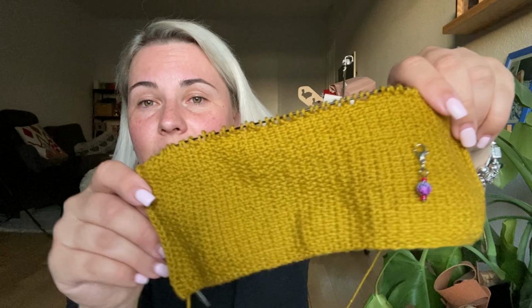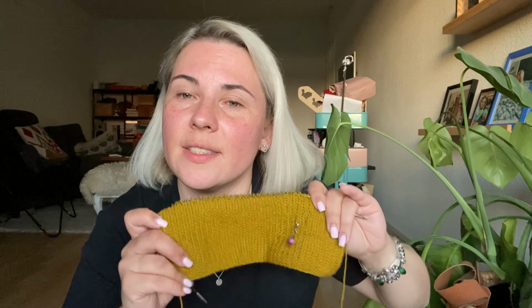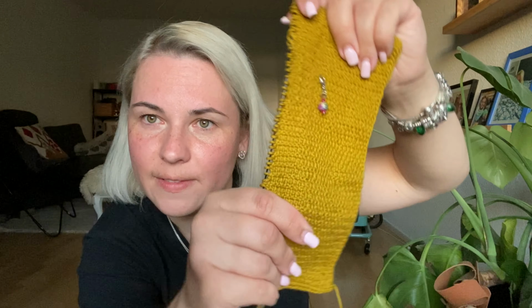So I just made a regular one, and then in the end I think I'm just going to make an attached i-cord. But yeah, now I'm just knitting in linen stitch. I really like how linen stitch looks, what fabric it gives. I'm not a big fan of knitting this.